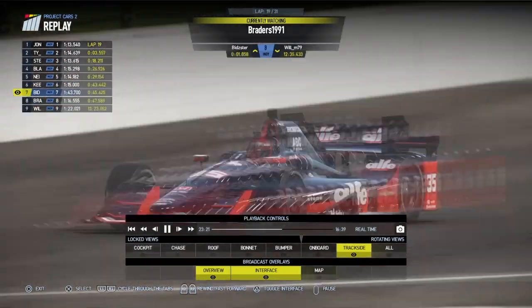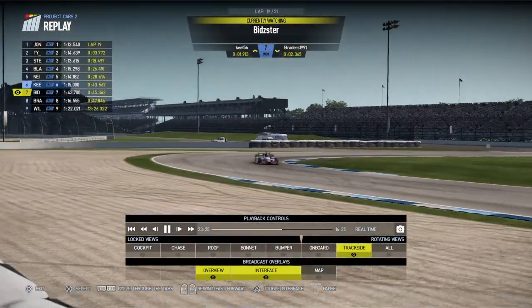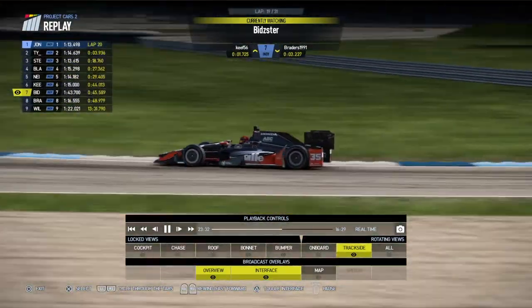So where's Bradders? Bradders is there. Where's Bidzster going to come out? Just in front of Bradders, I think. There he is. He comes out the pits now. He's got to get used to those tyres very quickly and then try and get on the pace.